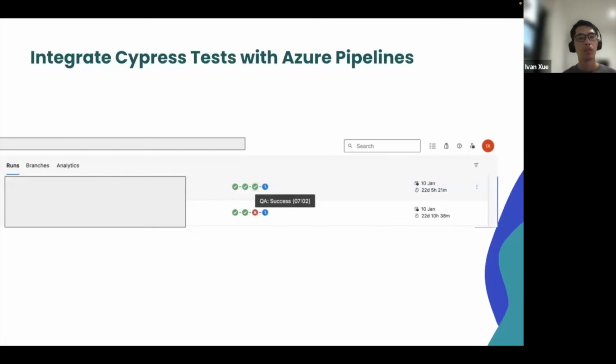Now, if everything works fine, from your Azure CI/CD pipeline, you can see we have a QA stage as a gatekeeper before deploying anything to production. If everything works fine, you can see this green tick. If there are any tests failing, you can see this red tick. So the developers or QA team members can make the decision: these tests are flaky, we can deploy, or these tests are not flaky, we need to debug.